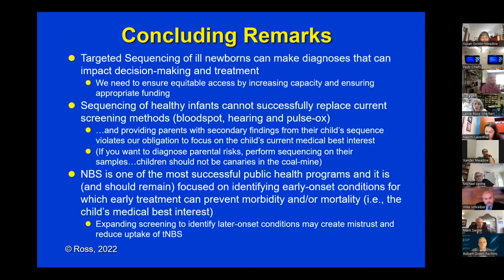So just to conclude, I am clearly in support of targeted screening of ill newborns, but for the sequencing of healthy infants, we have a really good system with tandem mass spec, hearing screening, pulse ox. I'm not willing to risk it to add genomic sequencing, which can't pick up all the diseases that we know currently have effective treatments and can really change the life course for these children. And I really fear that if we start adding something like genomic screening, we may lead to greater mistrust and reduced uptake of our traditional newborn screening.